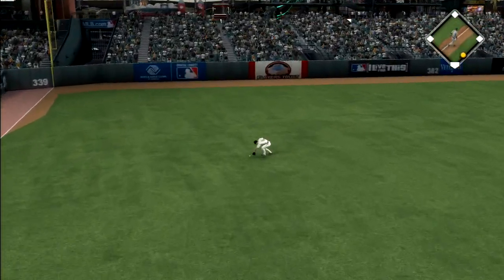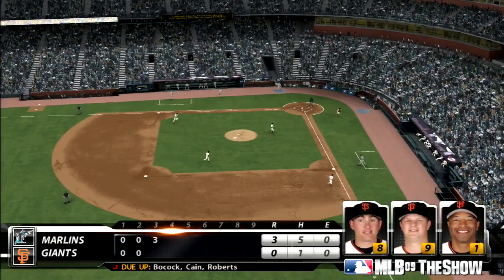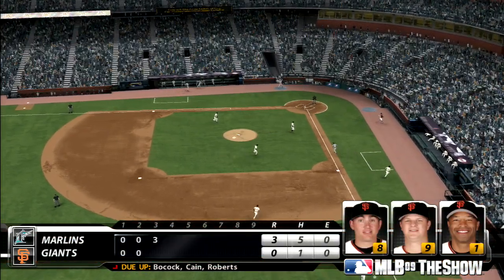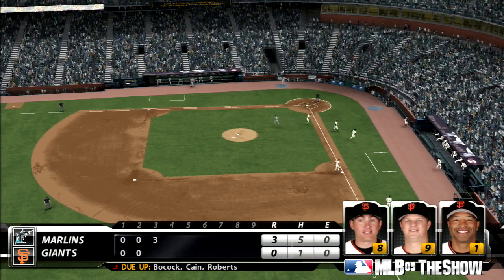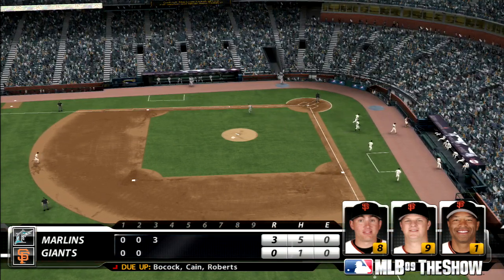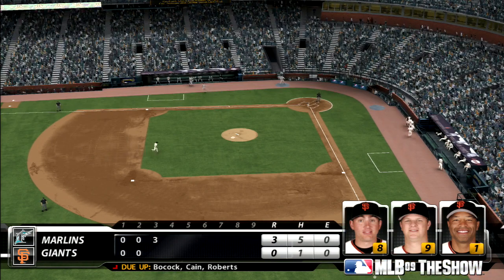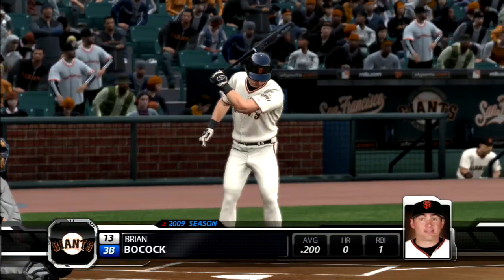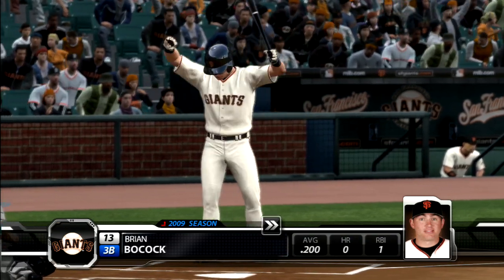Opposite field to left. And this one was tailing on him, but he was able to reach down, pull it in, and with it, the side is retired. So they get 3 runs on 2 base hits, with one of them being the big home run. We'll move on to the bottom of inning number 3. The Marlins lead this one 3-0. Brian Bocock makes his way to the plate to get us started here in the bottom of inning number 3.